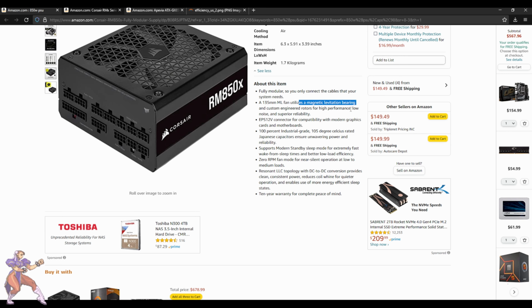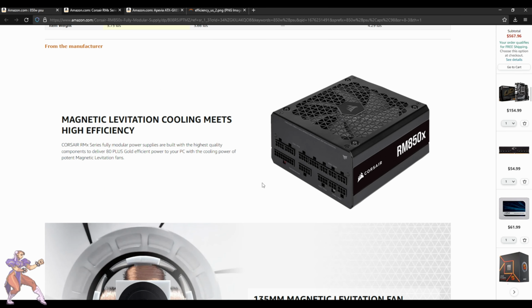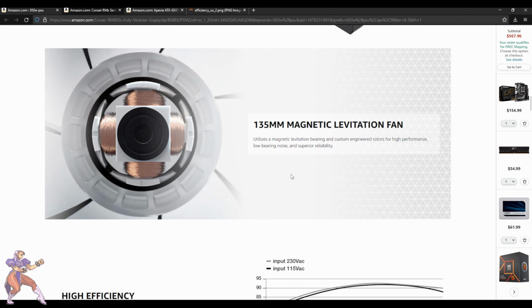Magnetic levitation bearing fans, they're like $35-$40 a piece, dude. Pre-corona price. So just keep that in mind. You're also paying a premium for that. And yes, I do my stuff all off the cuff, so deal with it.